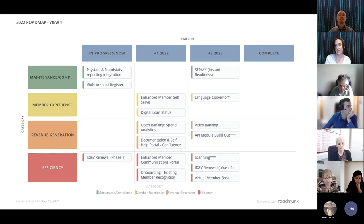Moving across to the second half of the year, we have the language converter. Now, this is one I think Ian and I got quite excited about. We met with the executive group about this. Basically, it's a little tool or library whereby the member can change the language in which they speak. So if it's Irish or Polish, we're going to work to see if we can build this into our digital platform. And we think it will help not only yourselves, but also the member and really enhance the member experience as well.